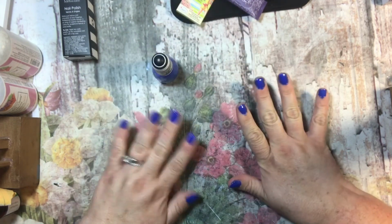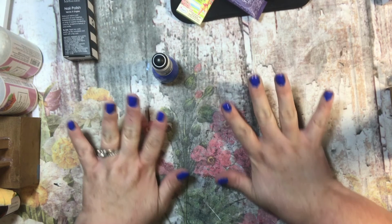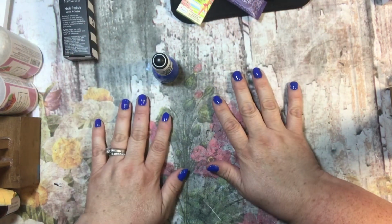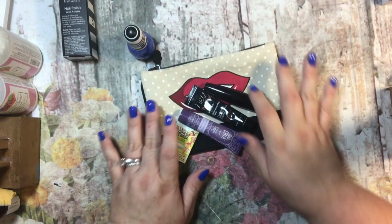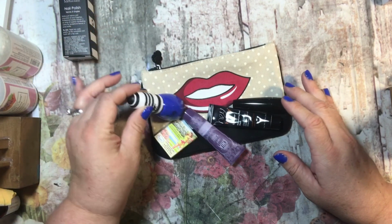So, I don't know. Let me know what you think of the electric blue. Yeah, I'm not sure. I am not sure on that one. But everything else, I absolutely love. The bag is cute. It's maybe not my favorite bag ever, but it's a cute bag, so I can't complain.